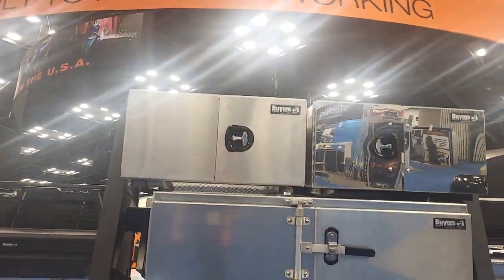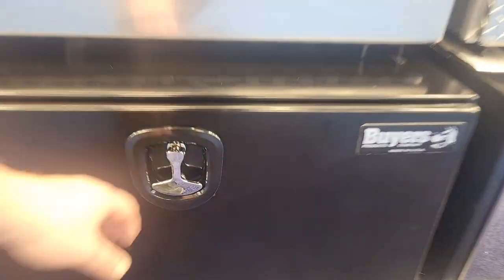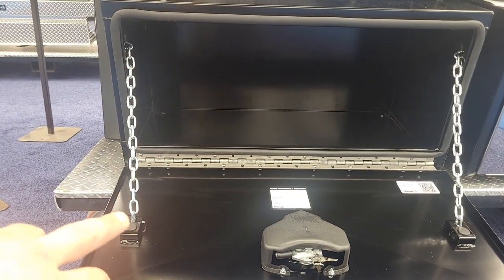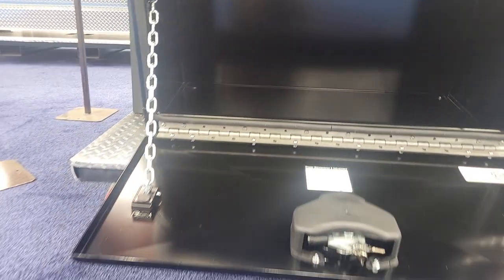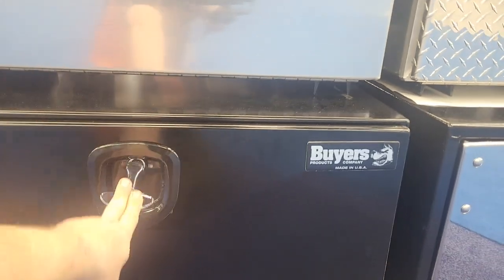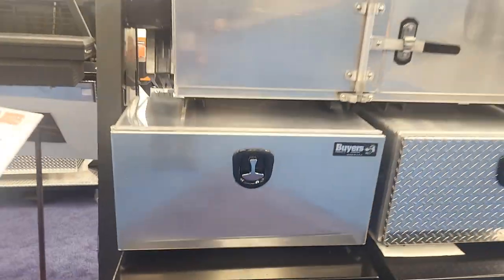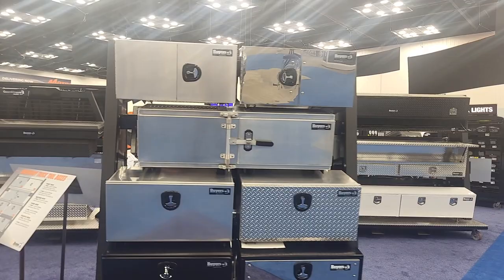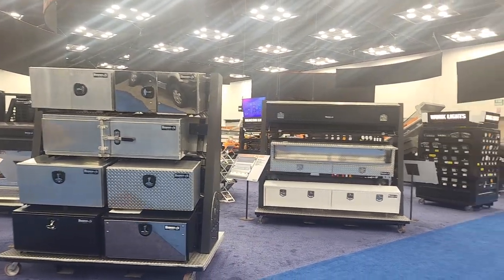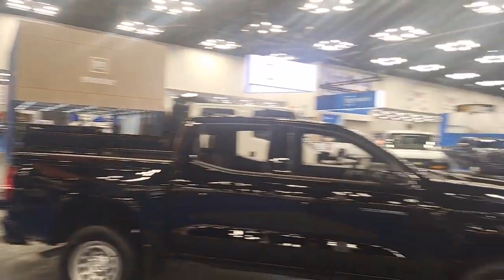Now, from what I'm told, this is the Pro Series right here. The Pro Series now has a chain instead of a cable. Very thick steel, probably looks like 18, maybe 16 gauge, but very sturdy. Looks like a good quality product. So, just because you make some stuff that's a little lighter gauge, doesn't mean that you don't make heavier gauge stuff. So let's continue up this way.